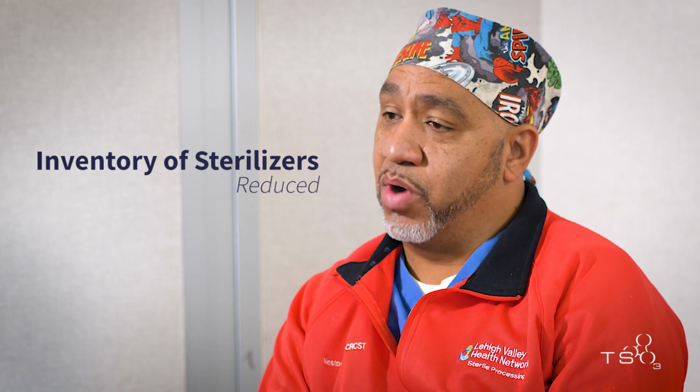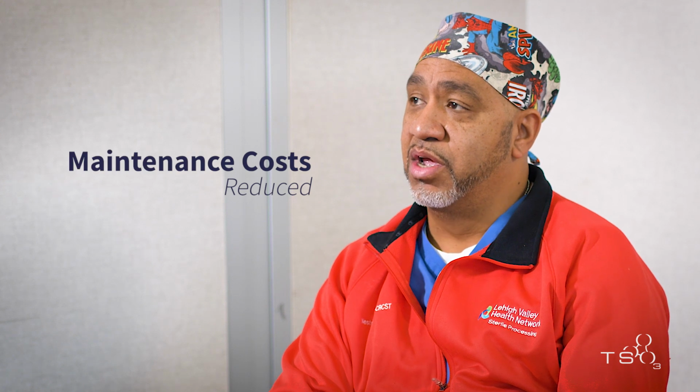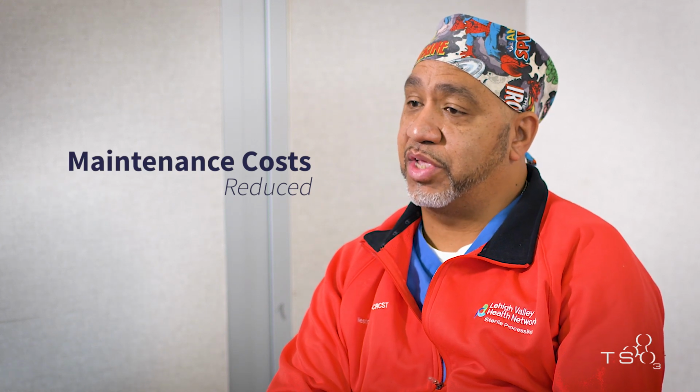Since we went live with STERIZONE VP4 in January, we were able to reduce the inventory by one machine. So before we had 3 machines, and from 3 we went to 2 machines. We've been able to reduce our cost per maintenance with our machine. For example, with the machines that we had before, for the cost of 1 machine, we're able to pay the cost of 2 VP4 machines as far as the maintenance contract.